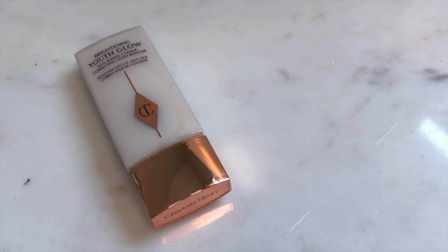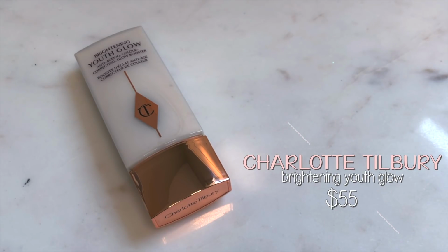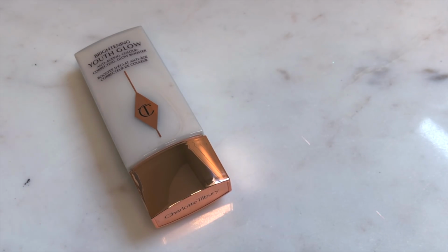All right, so obviously I've already moisturized my face, so we're gonna start with a primer she sells. Now, I have two pseudo primers, let me just show you. So the first one I have is her Brightening Youth Glow. It says anti-aging, color correcting glow booster. And the instructions for this are to apply it on its own or on top of her famous magic cream for a youth boosted brighter glow. So that is one option we have for today.